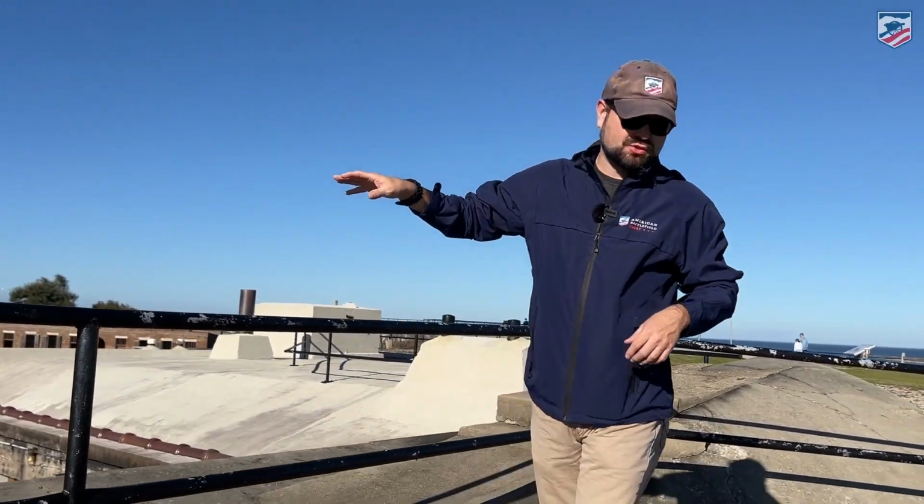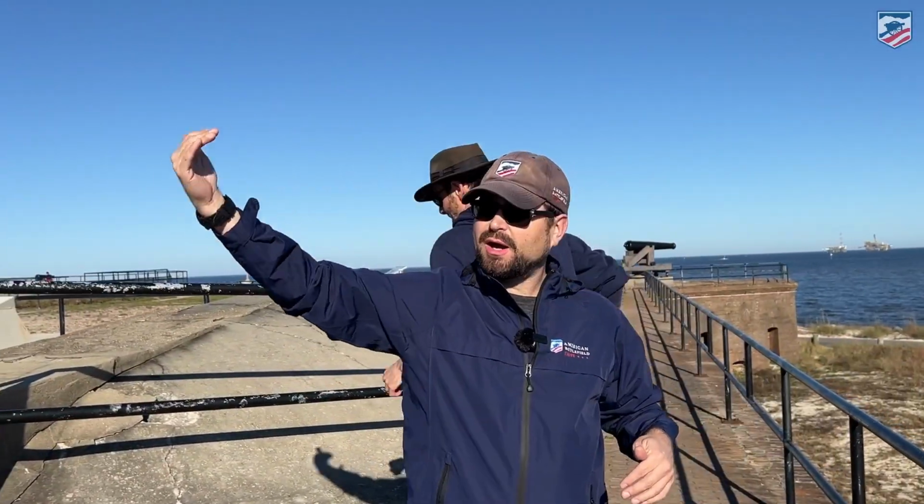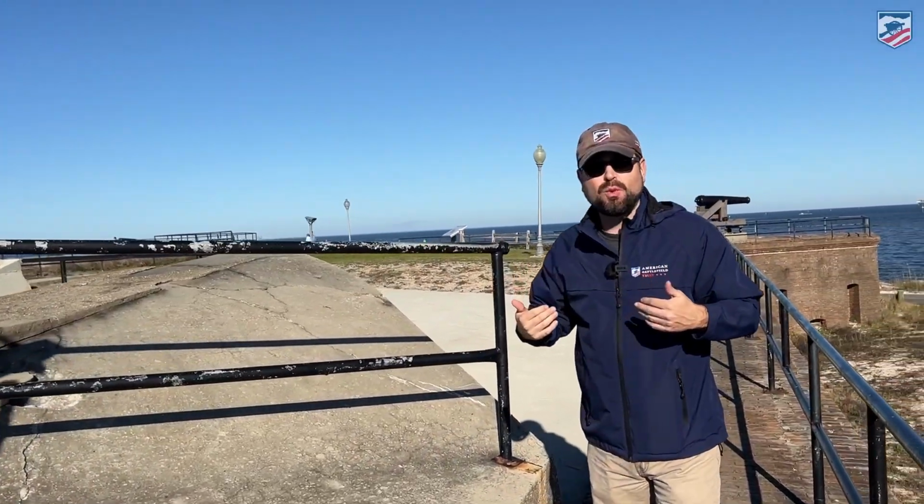Inside of this, as Kris said, there would be a disappearing gun. Those are also known as peekaboo guns, because what would happen is you would bring it up to fire, and the recoil would actually push it right back down in. It's a 12-inch gun that would fire up to 8.5 miles. 268 pounds of black powder will fire a 1,047 pound projectile out to sea to try to take out any sort of ships. So it's very impressive, but it was not here during the American Civil War.